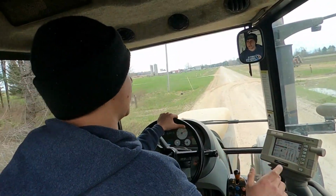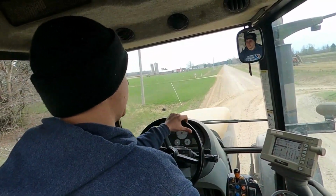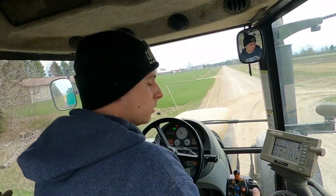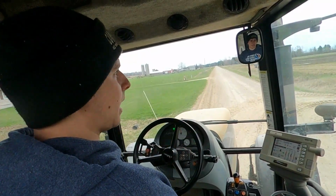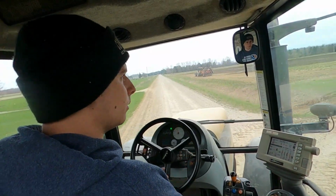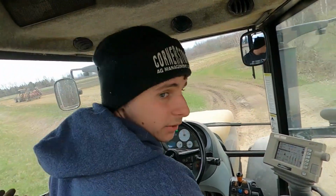Every front wheel assist we have is a CVT transmission. That means they have a high range and a low range. Turtle is slow, and then Rabbit is fast. So every time we come into a field, we want to be in turtle. We stop either on the road or once you pull in. This is kind of a tight turn, so I like to be on the road when I do it. That way I can have full control over my tractor as I'm coming into a tight driveway.